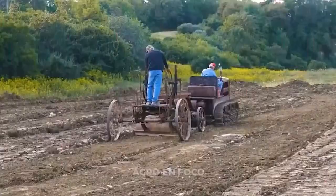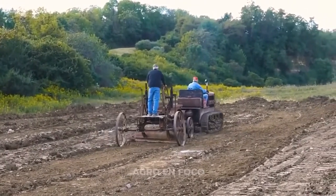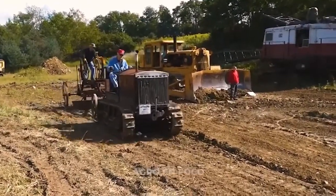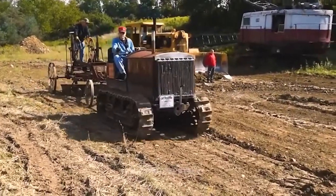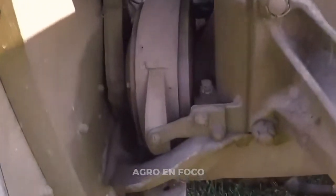The 5-ton is seen as the direct precursor to modern crawler tractors. Its design influenced not only the agricultural equipment we know today, but also tanks and military vehicles used in later conflicts. It is a living testament to how innovation can transcend generations.